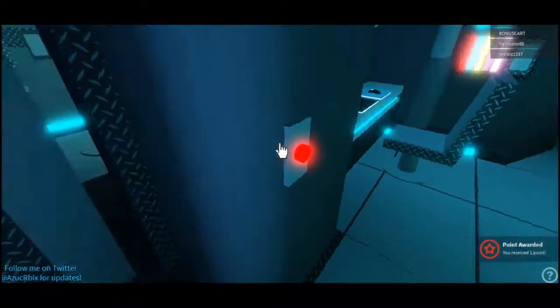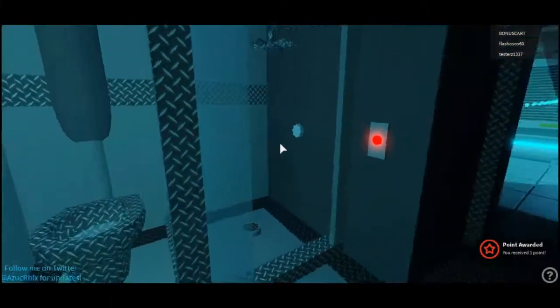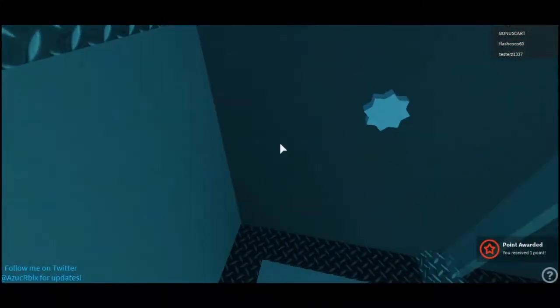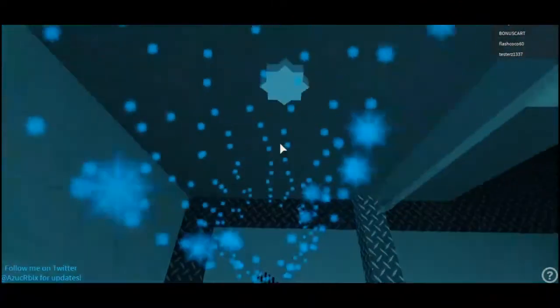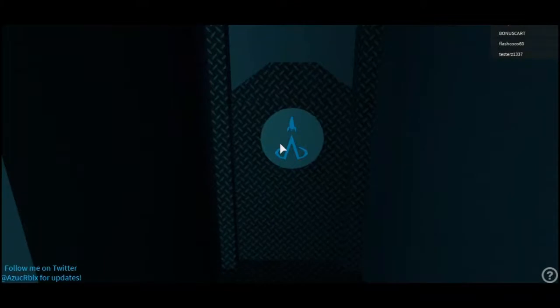Okay, so let's see, what's this? So this is the bathroom. It has a futuristic shower. Can we take a shower? Do you think people will still need showers in the year 3000 or whenever this game takes place?